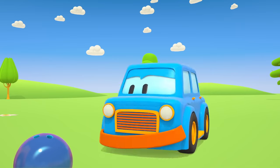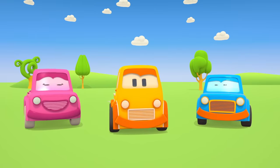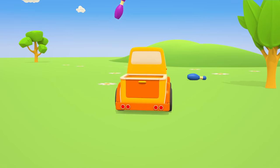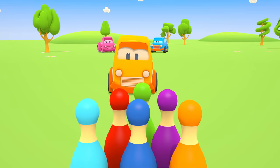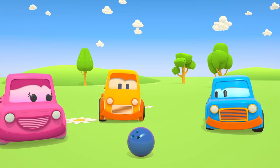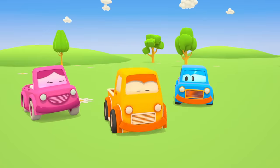Max throws the ball. Hooray! He knocked down all the pins. Boo resets the pins. Ready? Throw, Boo! Good job! So much fun!